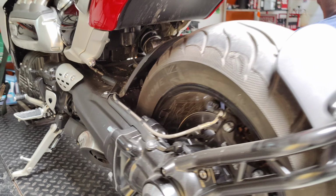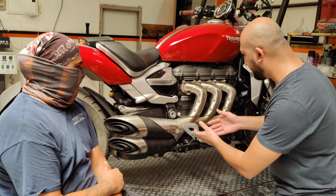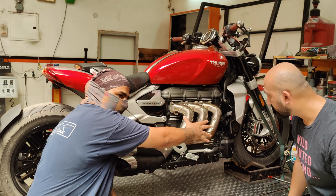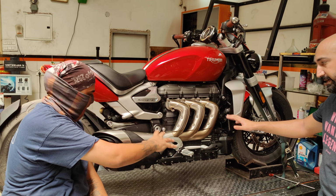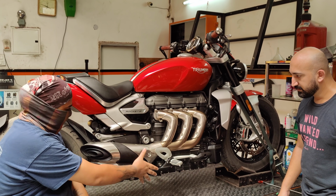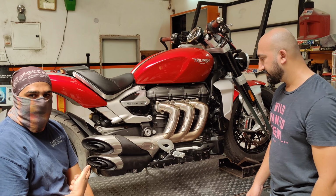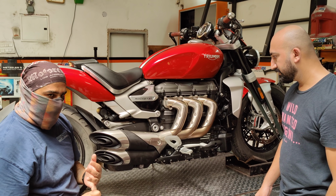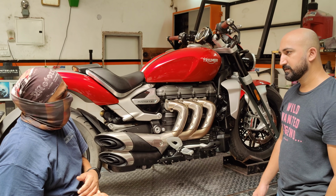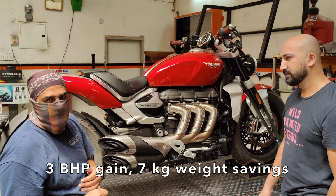Alright, so Gilles, the new exhaust, the slip-on, it's going to come in and... So we are not changing the pipes. Yeah, the headers we are not going to be changing. It's just going to be a slip-on. The Zard slip-on is going to be only on the right side, only on this side. The main reason that we are changing the exhaust is it's giving a BHP bump of around 3 BHP, and a massive weight reduction of around 7 kgs.